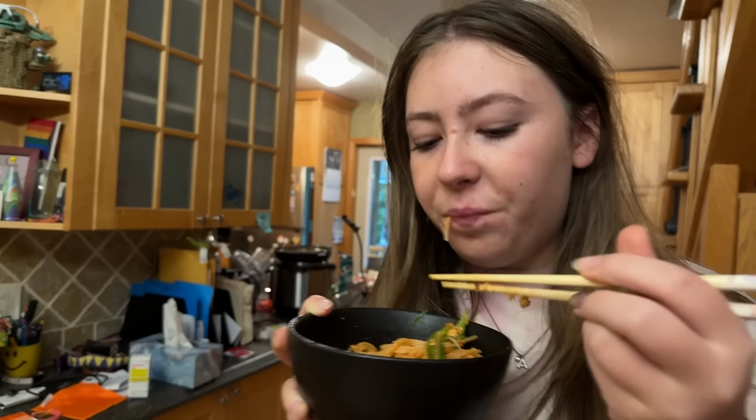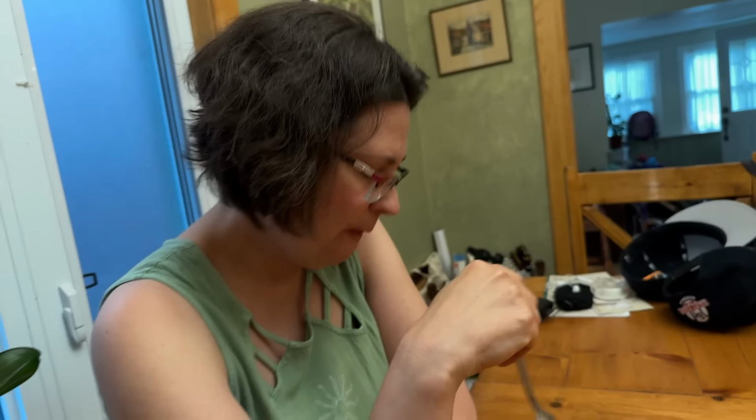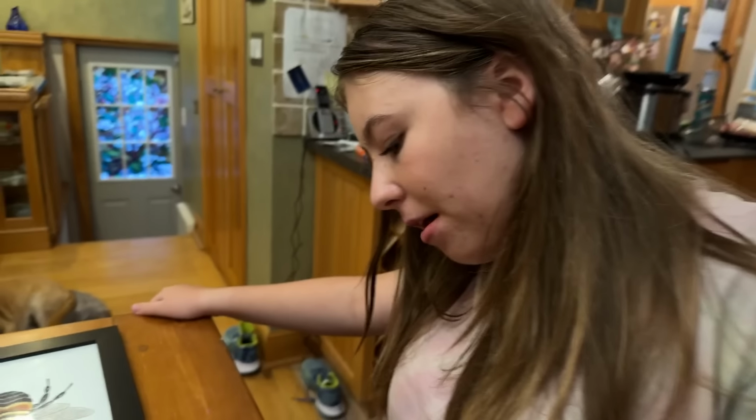Spicy. Spicy good, spicy bad? It's spicy for me. Yeah? It smells very garlicky. I used less than they called for with the spice. It's called garlic noodles. I used less garlic than he called for too.